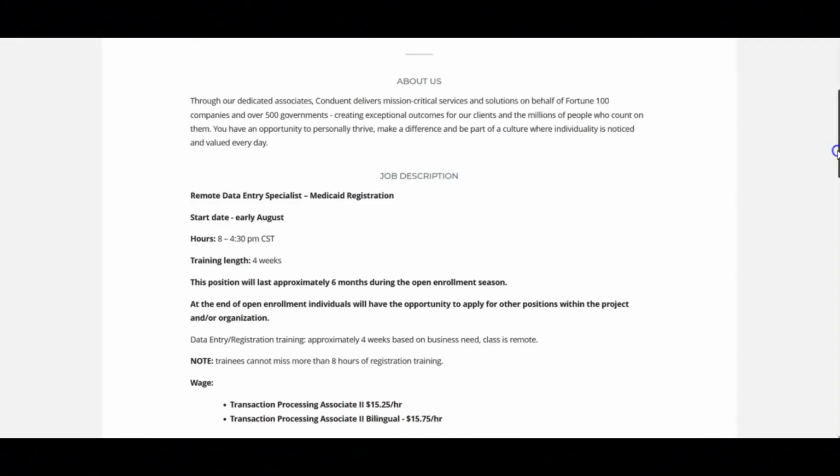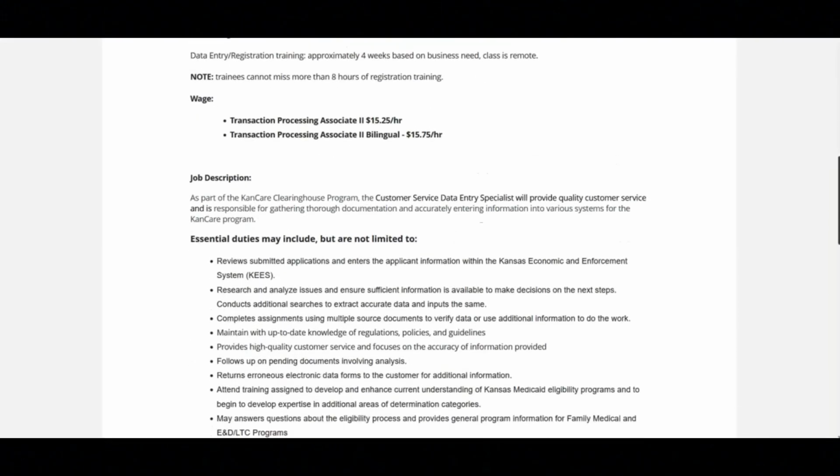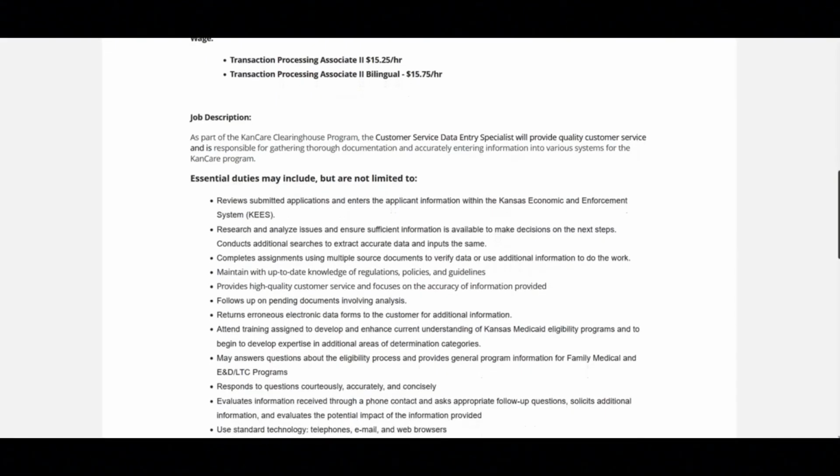Essential duties may include, but are not limited to, reviewing submitted applications and entering the applicant information within the Kansas Economic and Enforcement System, researching and analyzing issues and ensuring sufficient information is available to make decisions on the next steps, conducting additional searches to extract accurate data and inputting the same, completing assignments using multiple source documents to verify data or use additional information to do the work, maintaining up-to-date knowledge of regulations, policies, and guidelines, providing high-quality customer service and focusing on the accuracy of information provided, following up on pending documents involving analysis, returning erroneous electronic data forms to the customer for additional information.